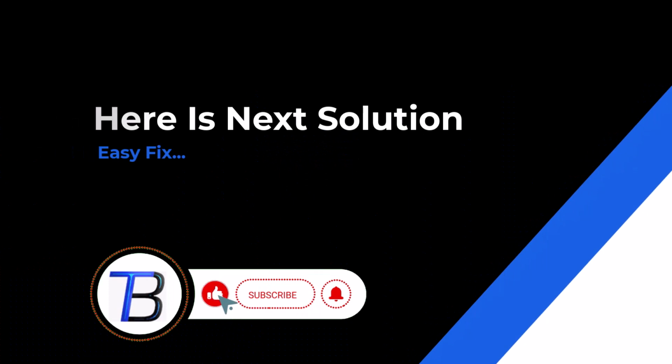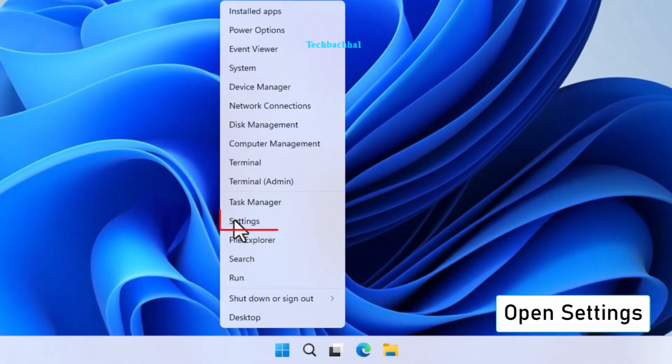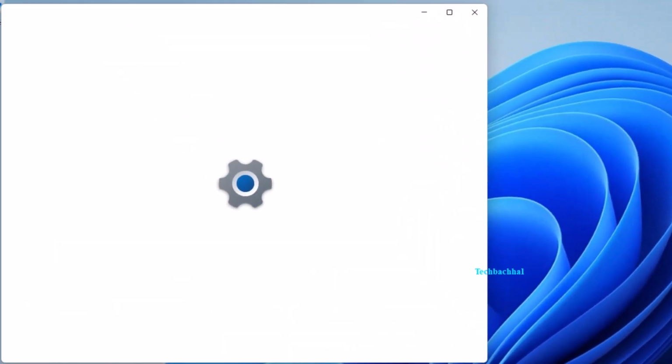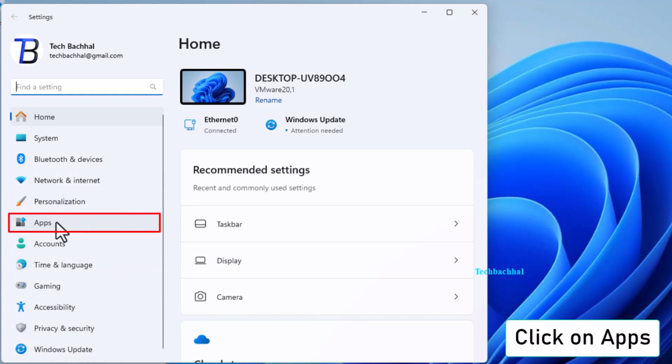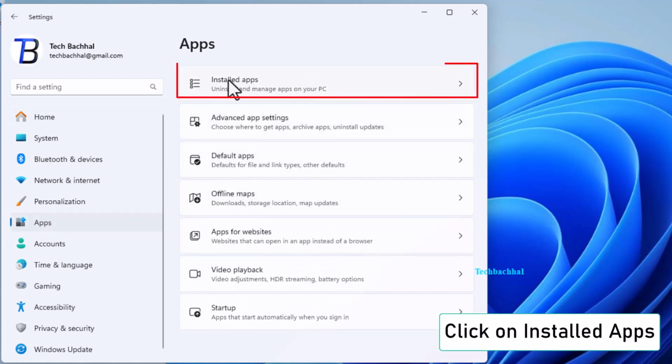Alright folks, let's tackle the next step to fix the issue. Ready? Here we go. Right-click on the Windows Start button. Open Settings. Click on Apps, then Installed Apps.